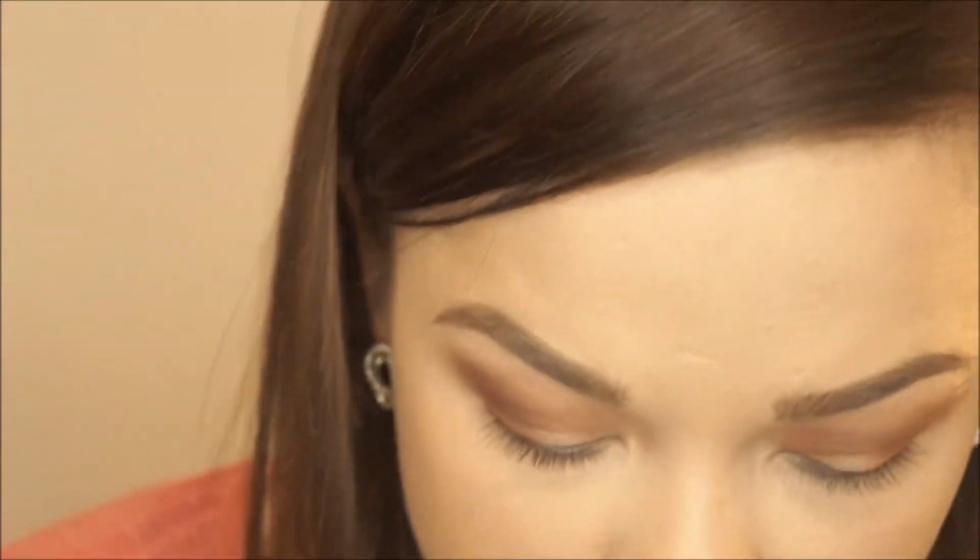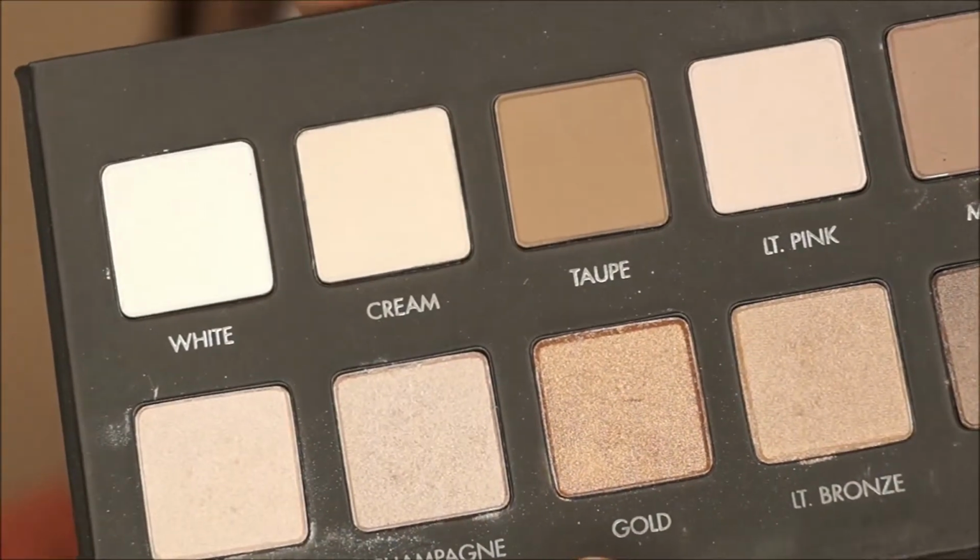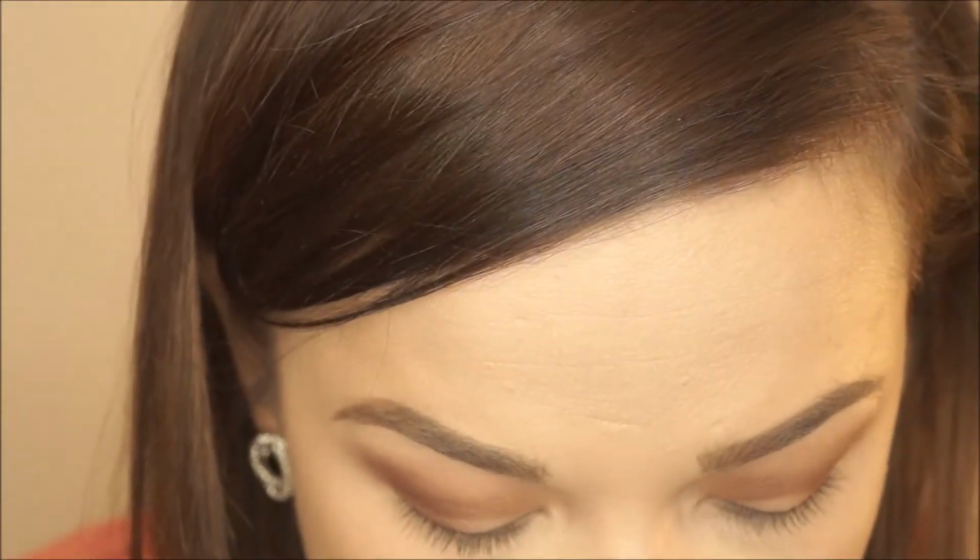Take any dense flat synthetic brush, and I'm going to go in with Gold from the Lorac Pro Palette. I'm just going to pack this on the inner half of my eyelid.